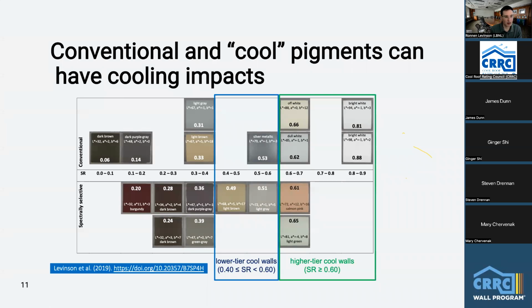Then the grouping down at the bottom are what we call spectrally selective or cool colors, where they've been chosen for a higher than usual ability to reflect that invisible part of the sunlight. And to give you a sense of what that can do for you, if I were to look at the column with solar reflectances or SR values between 0.6 and 0.7, you can see that you have some richer colors in the lower grouping, the salmon pink and that light green, at this pretty high solar reflectance compared to the off-white and dull white that were colored with more conventional pigments.